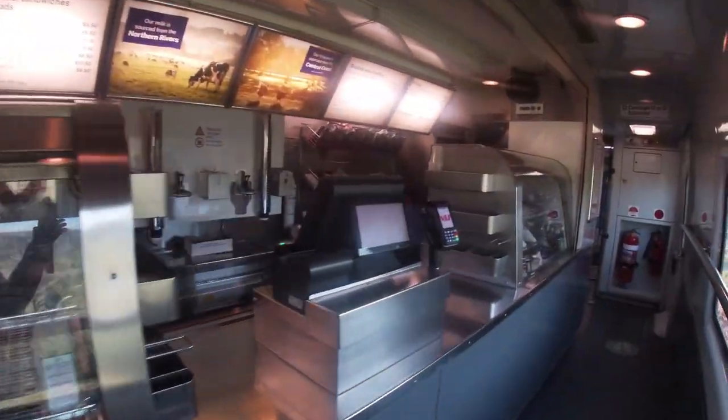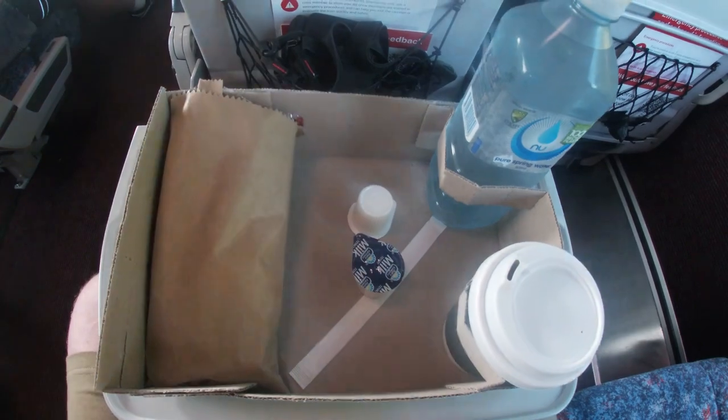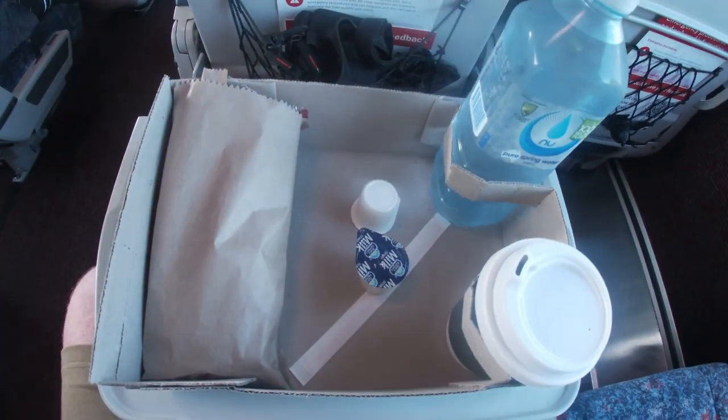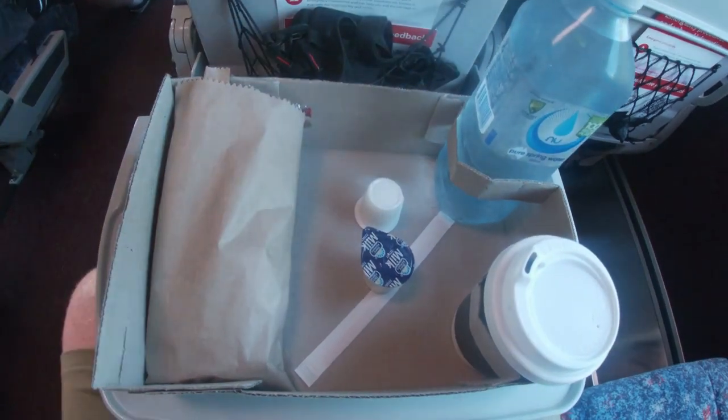Anyways, I'm hungry and I'm hot, so I'm going to get some breakfast. The buffet car is full of food. Ultimately, I wanted a cheese toasty, but I couldn't, so I got a sausage roll for breakfast. Not the healthiest of breakfasts, but oh well.